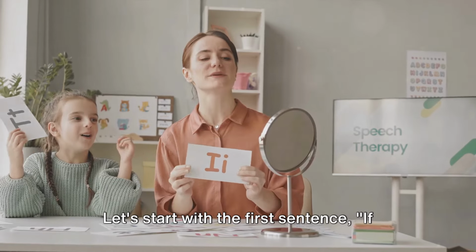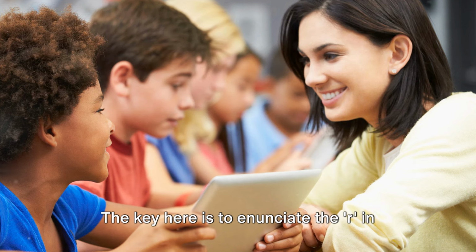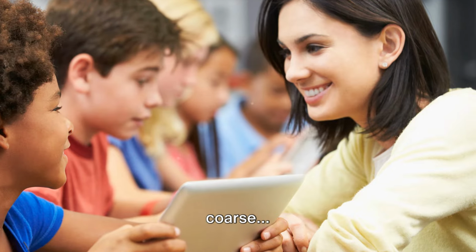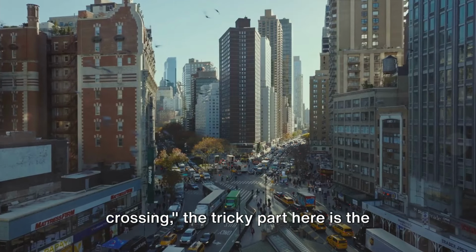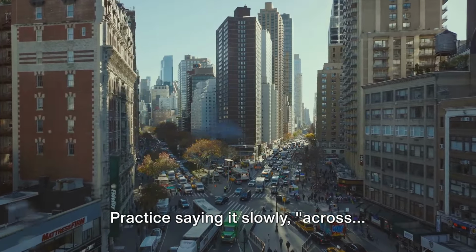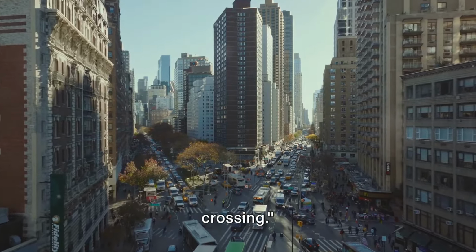Let's start with the first sentence, if you must cross a coarse cross cow. The key here is to enunciate the R in cross and coarse and the ow in cow. Try it slowly. If you must cross a coarse cross cow. Moving on to across a crowded cow crossing, the tricky part here is the transition between crowded and cow. Try to avoid blending these two words together. Practice saying it slowly, across a crowded cow crossing.